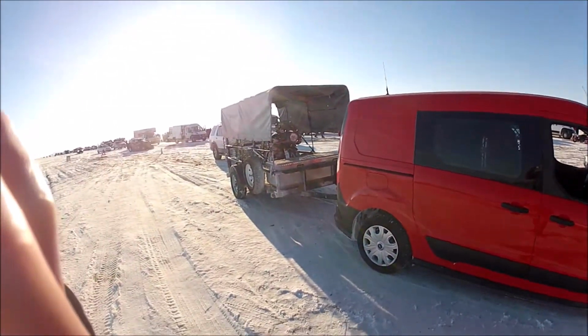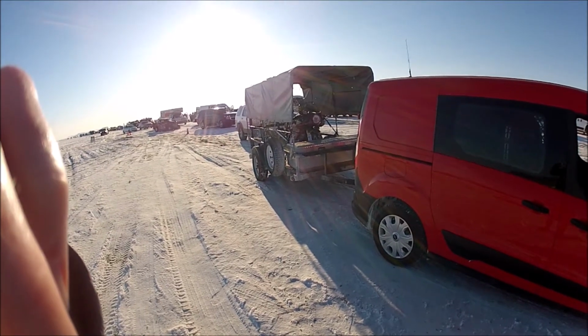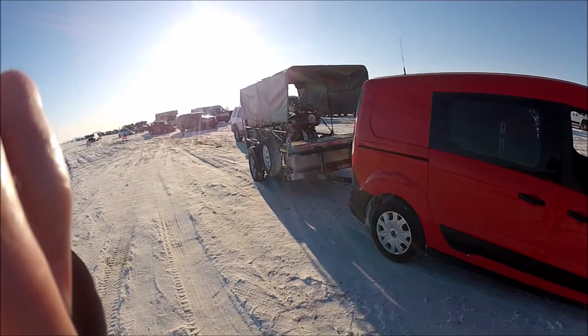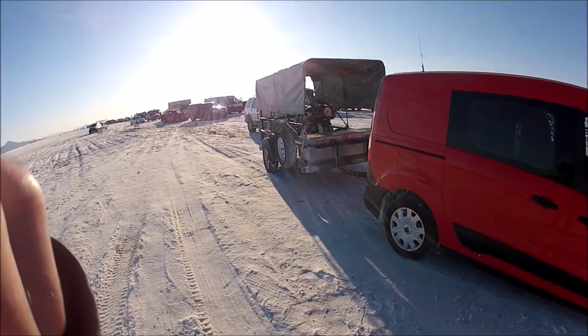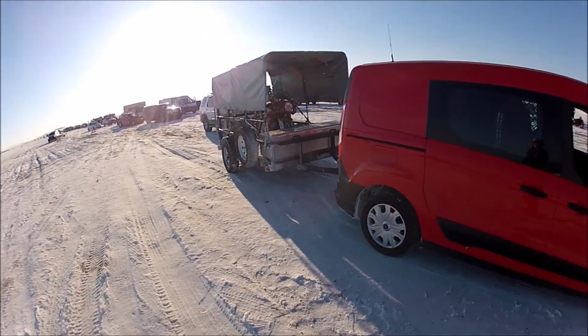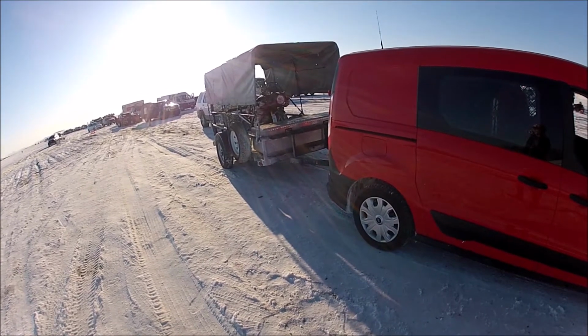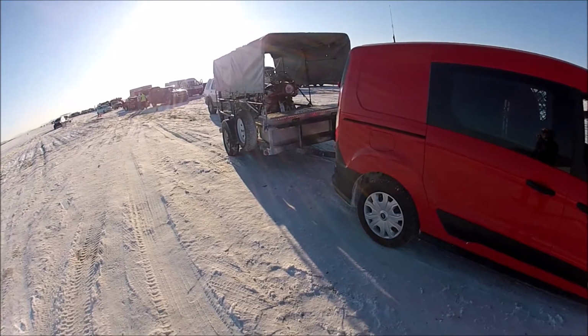We didn't do very good yesterday. Ran about 7 to 9 miles an hour slower than we normally run. We've run 136 before, and yesterday we only ran 127. We calculated we had at least 14 or 15 miles an hour loss from wheel spin. So we stiffened up the suspension today.